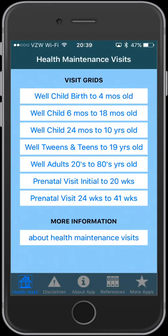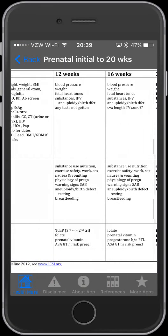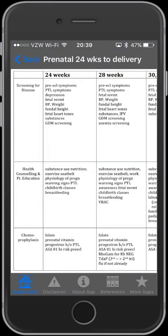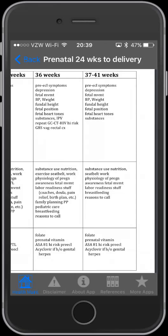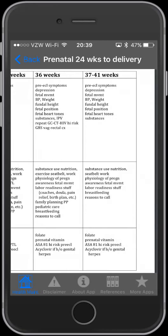And then what I also really love is seeing prenatal visits. From the initial visit, usually these visits occur every month, so 12, 16, 20 weeks, what should be done at each visit. And then the final trimester of pregnancy here, taking us all the way up through post-dates induction time.